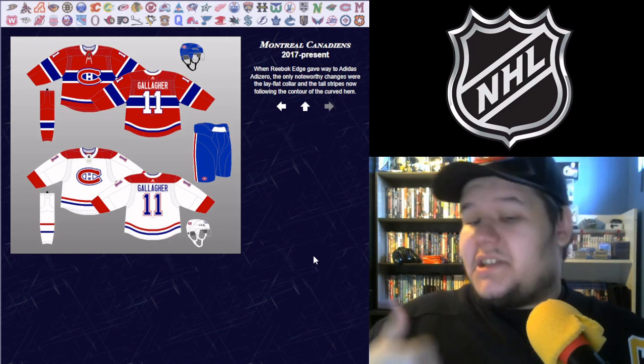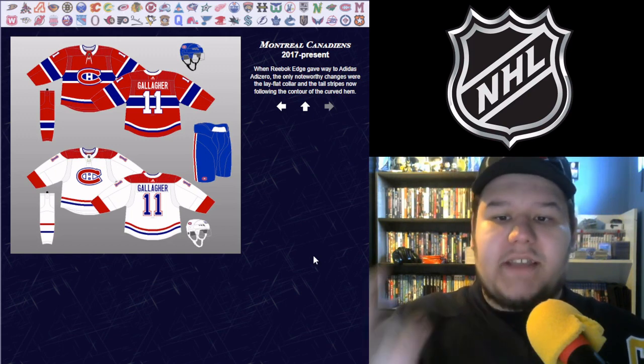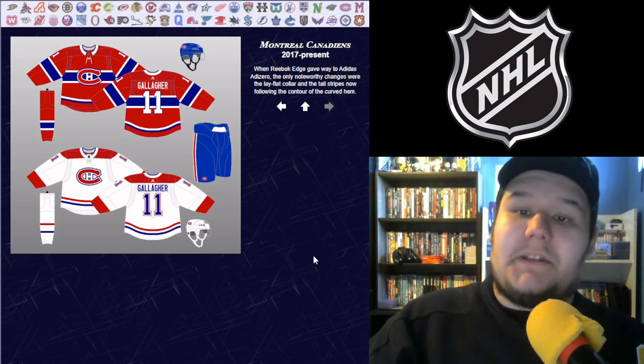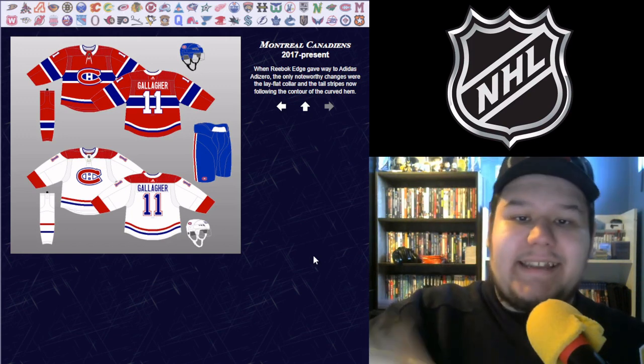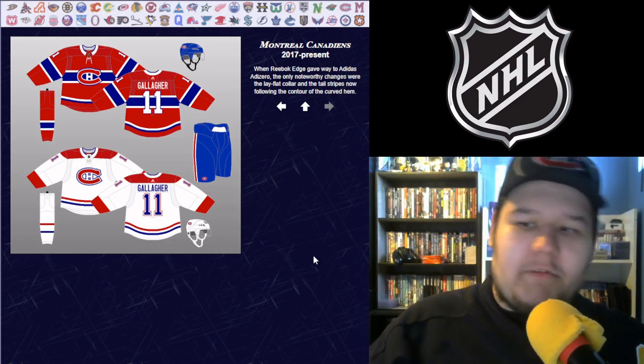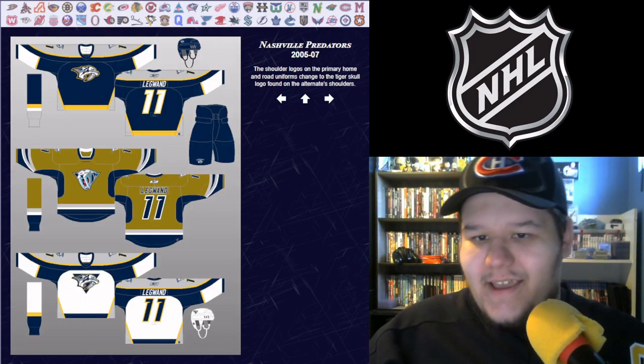White jersey. Doesn't have a lot going on. Perfect. Red jersey. Has a little bit extra going on. And it's not looking too extra. Looks needed. Looks nice. Looks very neat and needed. Overall, Montreal, just the perfect jerseys in my opinion.